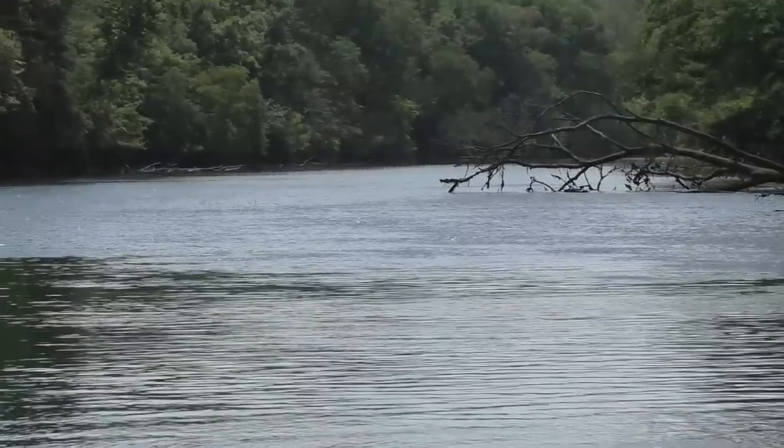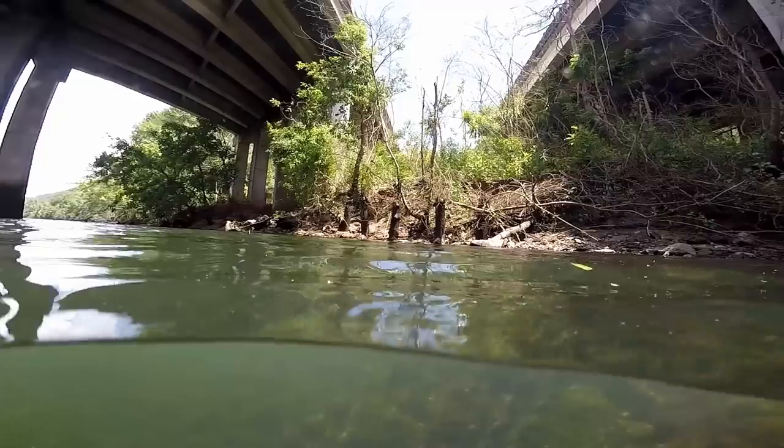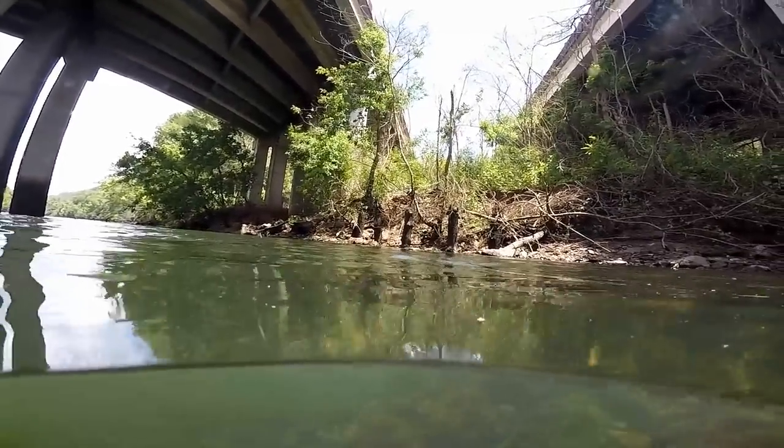Today is going to be one heck of a workout. We are swimming probably a quarter mile downstream just to get to a bridge that I guarantee nobody's ever dove at. It is actually the I-75 Interstate Bridge. There are no trails to this bridge. There is no easy access at all. Let's get in the water and let's make this day happen.